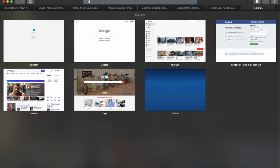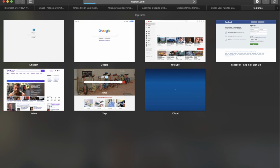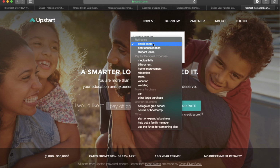Another one that I mentioned in prior videos is Upstart, Upstart.com. And when you go to Upstart, same thing. You can invest, you can borrow money. So you hit borrow, you want a loan for credit cards or debt, student loans. You can do that for multiple purposes, although I don't necessarily recommend paying off a student loan with an Upstart loan because the interest rates are fairly high. That should be a topic for another time.